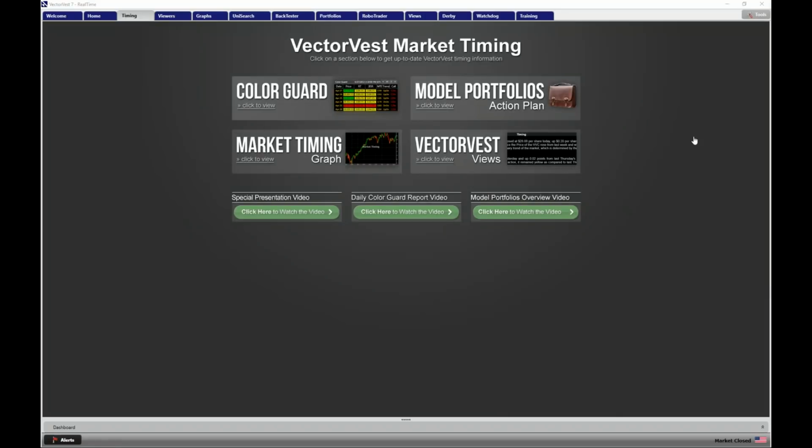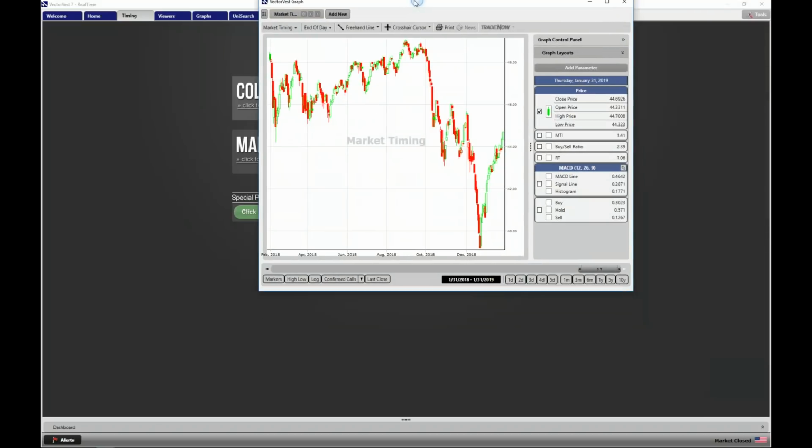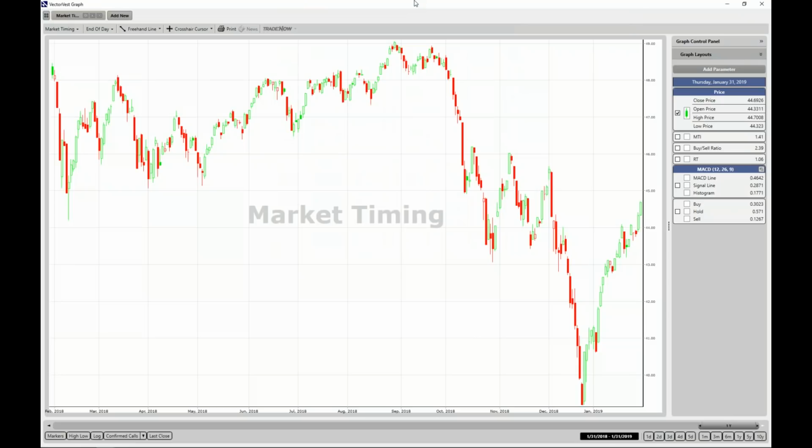So I'm going to switch over here to our market timing graph. Looks like it popped up on my other screen, so let me bring it over here. And what this market timing graph depicts for you is an average of every stock that we have in the database, over 8,000 stocks, averaged on a daily basis, and then we plot it on the chart.